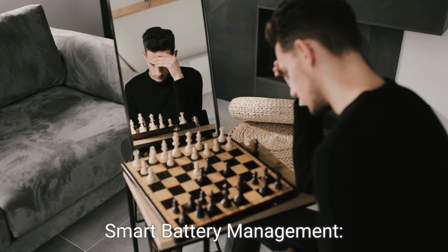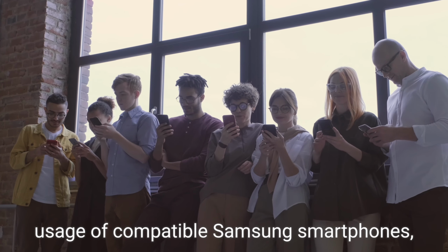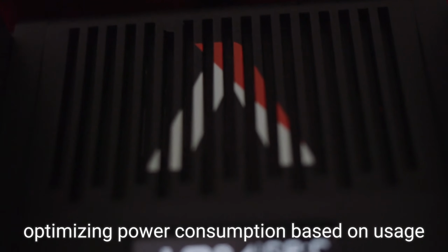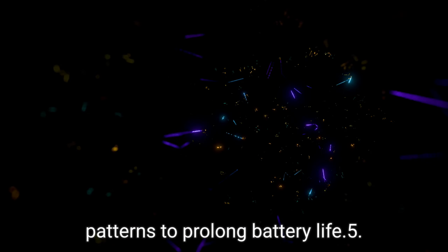4. Smart battery management. Galaxy AI intelligently manages the battery usage of compatible Samsung smartphones, optimizing power consumption based on usage patterns to prolong battery life.